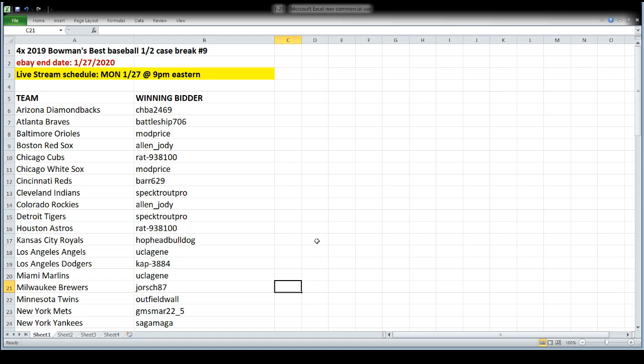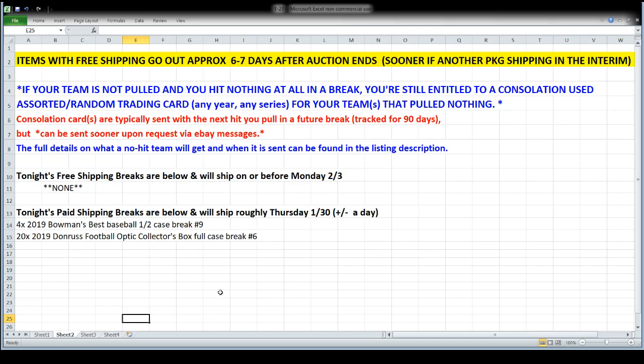I love it. I think I skipped a page. Did I skip a page? I did. We got to go back one. This is where we're supposed to be.